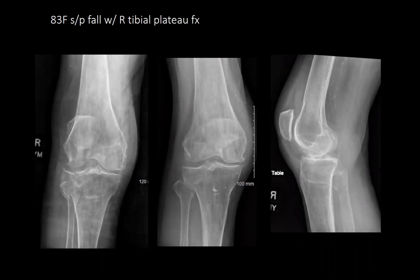This is an 83-year-old female, status post fall at the beach with a right tibial plateau fracture. She was placed into a bulky knee immobilizer and will be made non-weight bearing.